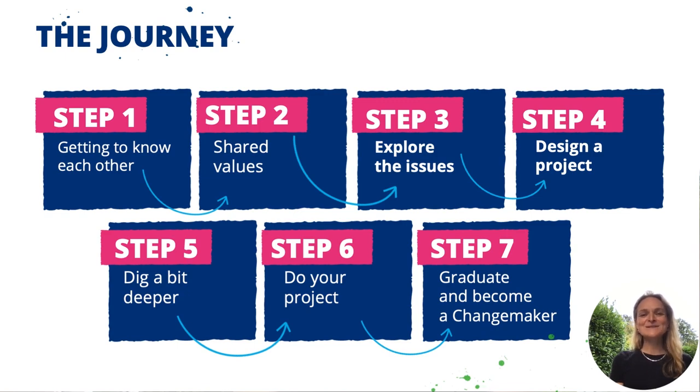I'm really pleased to talk you through the journey that your young changemakers and you will go on together. So step 1 is really getting to know each other. Step 2 is finding out the shared values and really starting to bridge that values perception gap. Step 3 is exploring the issues that the young changemakers are passionate about. And step 4 is where you start to design the project. Step 5 asks them to dig a bit deeper before step 6, they get stuck in and start doing their project. With step 7, the graduation and becoming the change maker.